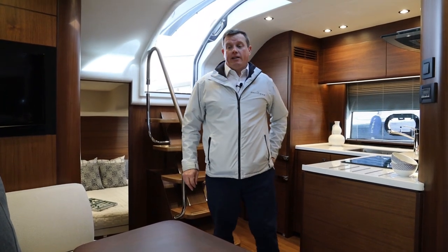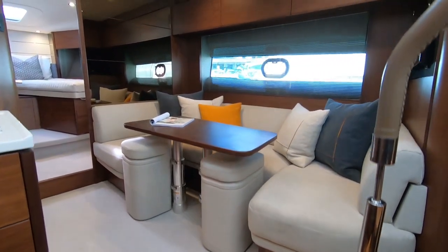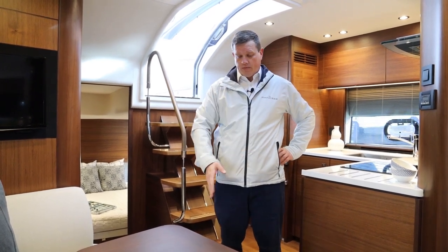So we're down on the lower deck here. In the saloon we've got a C-shaped sofa, really comfortable place to be, watch some TV, so there's ample seating for six around the table. We've got these separate two stools here.